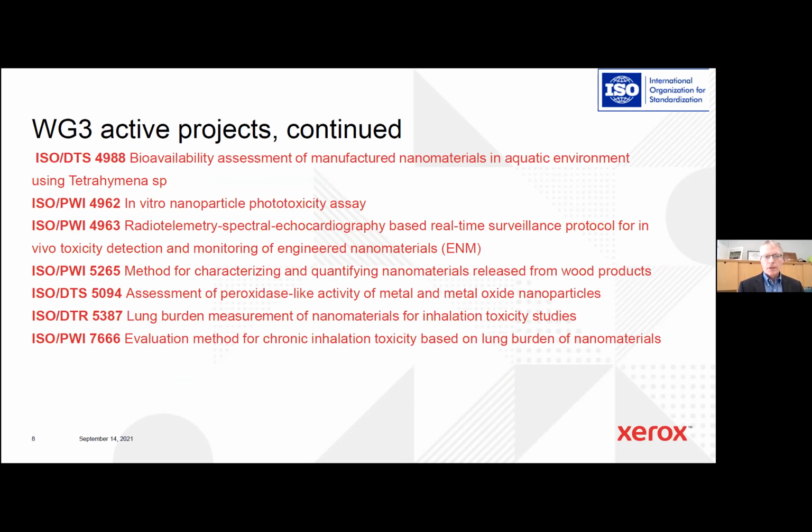So as we continue through the list of active projects, you can see that there are many opportunities for toxicology experts to participate in their development. ISO TC229, like all ISO committees, is driven by volunteers, and new members are always welcome.